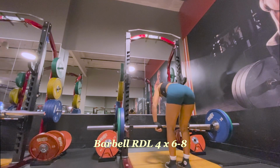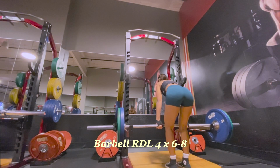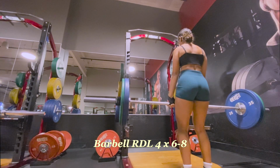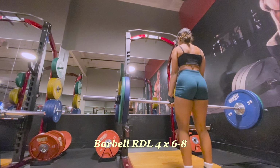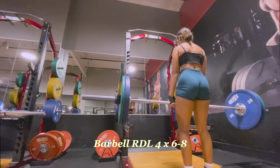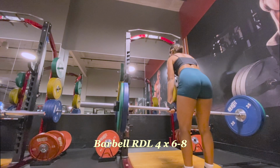Today, I didn't show my warm-up, but I did do one alongside my 3 sets of warm-up sets before starting here. The rep range today is a little higher than it was last time I did RDLs, so I made sure to go lighter. And while doing RDLs, I like to think about pushing my hips back and keeping a slight bend in my knees. You should feel it in your glutes and your hamstrings. The more you bend your knees, the more you'll feel it in your glutes.